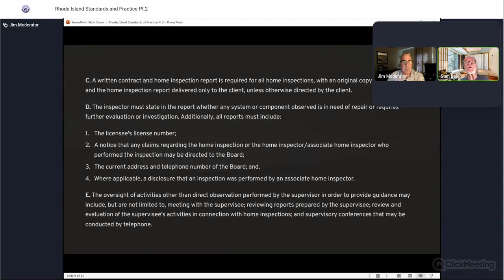Additionally, all reports must include the licensee's license number, a notice that any claims regarding the home inspection or home inspector's associate home inspector who performed the inspection may be directed to the board, the current address and telephone number of the board, and where applicable, a disclosure that an inspection was performed by an associate home inspector.